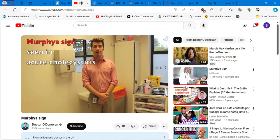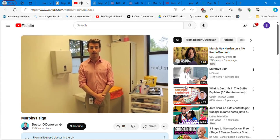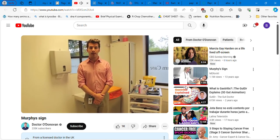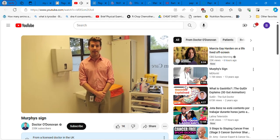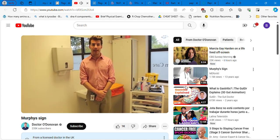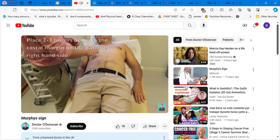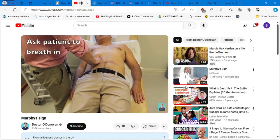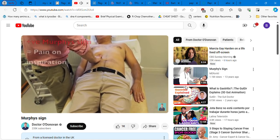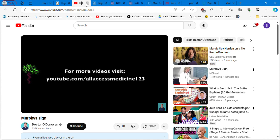Murphy's sign is a sign of acute cholecystitis, which is an inflamed gallbladder. You should palpate the right upper quadrant and ask the patient to take a deep breath in. As the diaphragm relaxes, the patient's inflamed gallbladder catches on your fingers, causing the patient to feel pain. Okay, could you take a deep breath in for me?